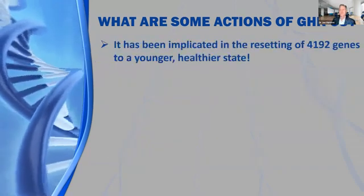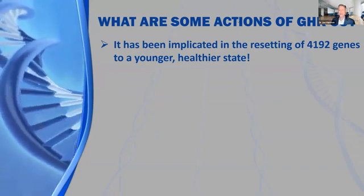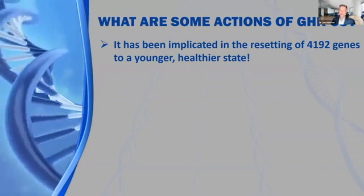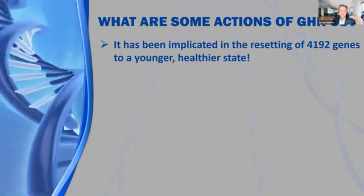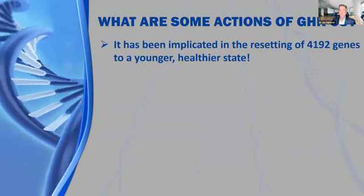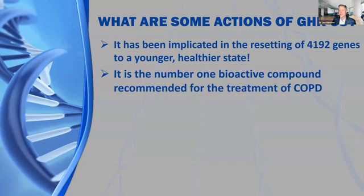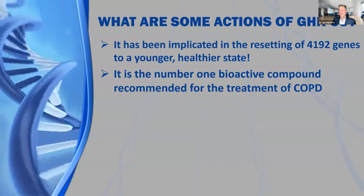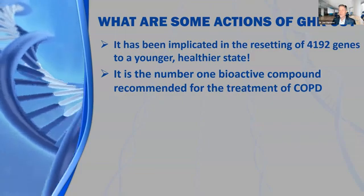More actions. It's been implicated in the resetting of 4,192 genes to a younger, healthier state. We talk about that all the time. It resets, you'd be safe to say, about 4,200 genes to a younger, healthier state. It is the #1 bioactive compound recommended for the treatment of COPD.